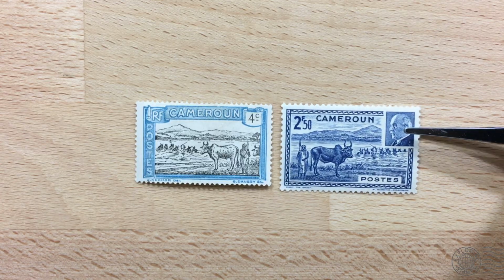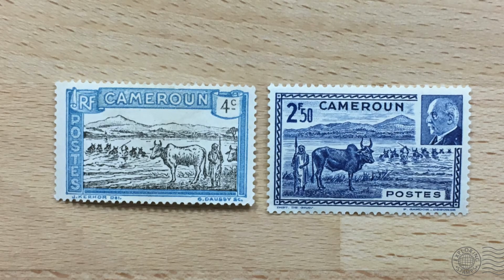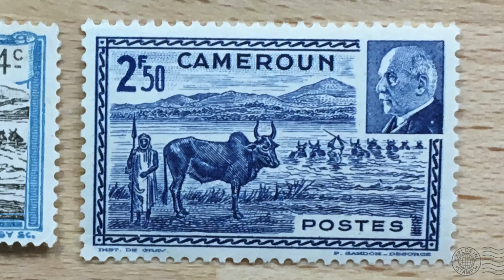Now, I could always take these episodes a number of different directions when I start researching the stamp. But this one got me a little hung up because of the image. You see, it's a bit of a mystery and perhaps you can solve it for me, or you may already know the answer. But I found this stamp, also issued for Cameroon, but in 1941. This stamp has the exact same image, but in much better detail and quality.